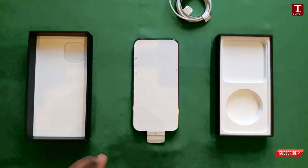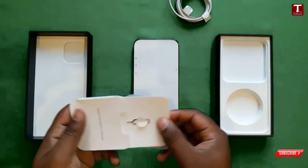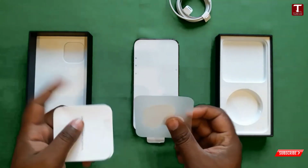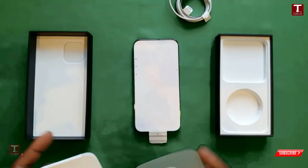documentation, and you will get a SIM card ejector, plus you will get an Apple sticker. So this is what is inside the box.